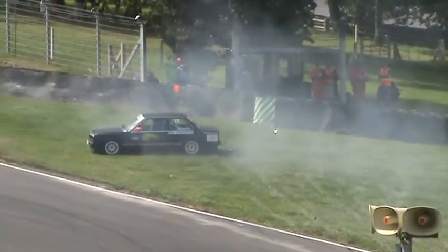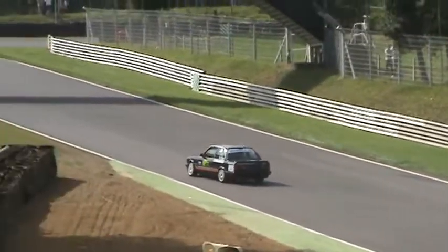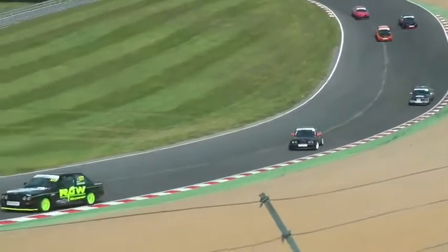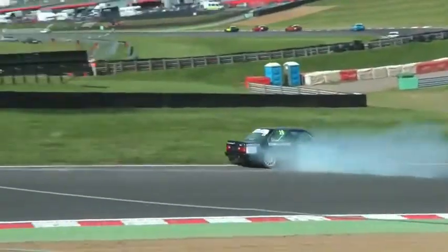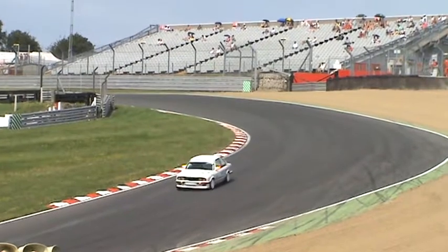I think Kevin Hodgkin it was. He returns to the circuit. Let's take another look at that. Bit of a tank slapper at the bottom of the hill as the car rotates. Yes, it is the number 19 machine that went round.